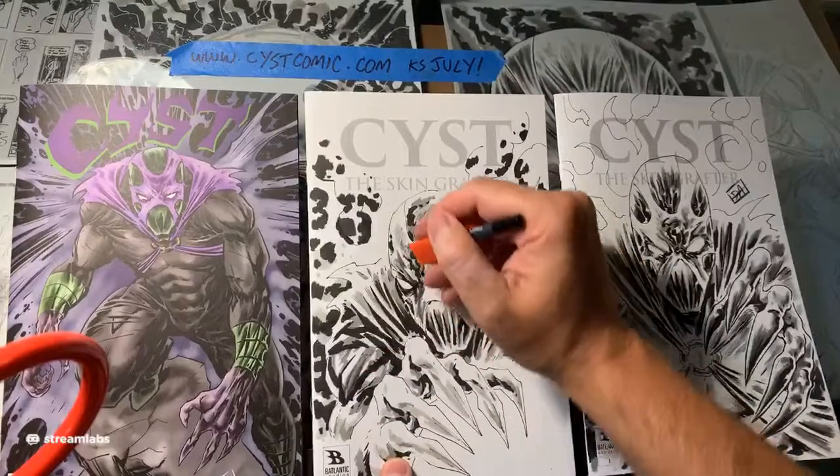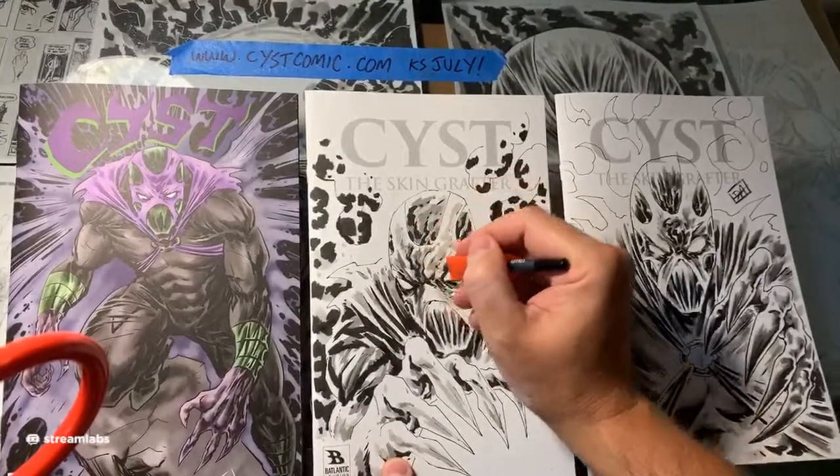So I'm going to keep drawing this. I love drawing this character. He's a real fun monster character to draw.